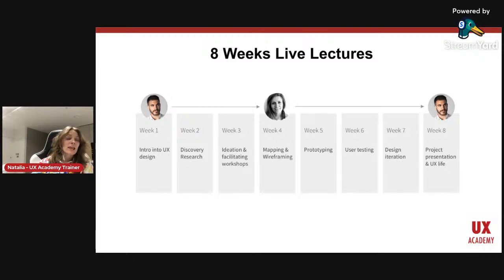So based on these 8 weeks, you will already have lots of knowledge, and this is the moment when you can discuss and take some decision. Would you like to continue with UX design? Can you implement this in your current role? That's also happening. And actually, what are the next steps, how to prepare your CV, how to prepare your portfolio. So this kind of advice. And of course, a project presentation.